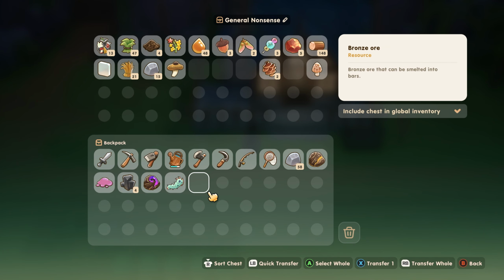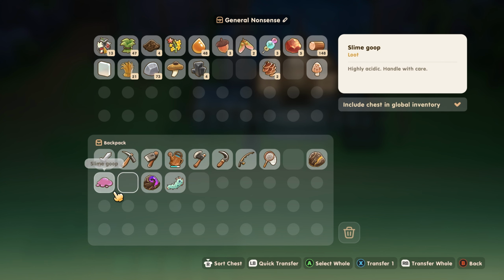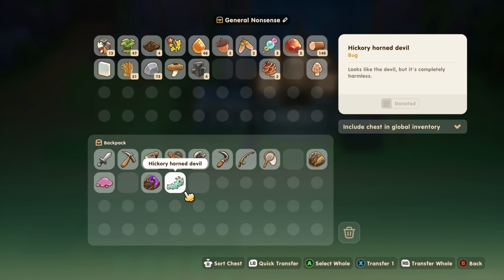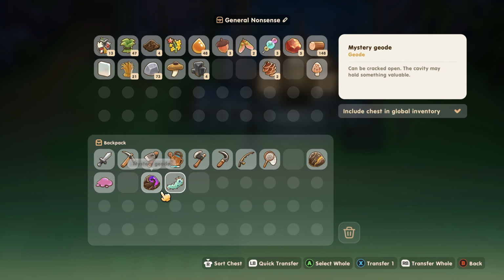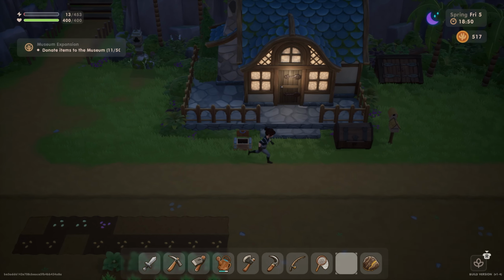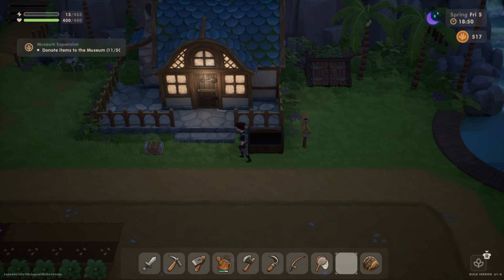Okay. You can go away. Go away. I wonder what this is for. Slime goop. It just says loot. Do you reckon that's ever got use? Put it away for now, it's fine. Okay, bye-byes.